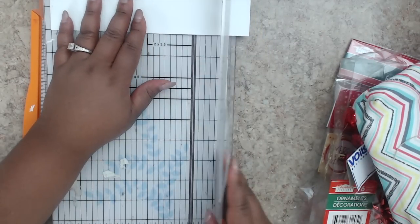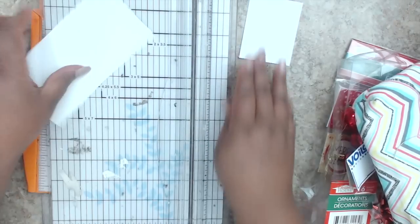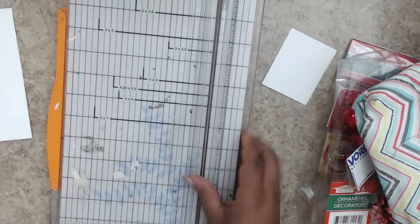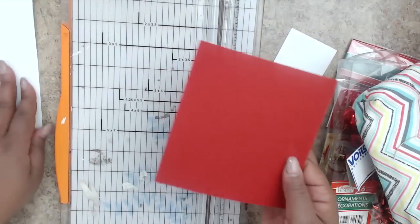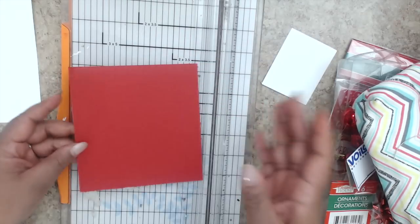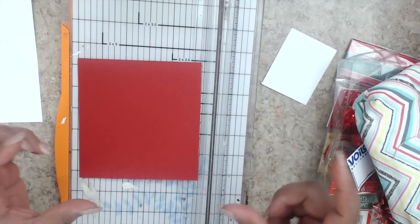And then you need to cut your cardstock at 3x6. And then you'll need a piece, if you're doing it like mine and just using the little tags, you need a piece to go on the white paper because it doesn't look equal with just the tag popped on there.